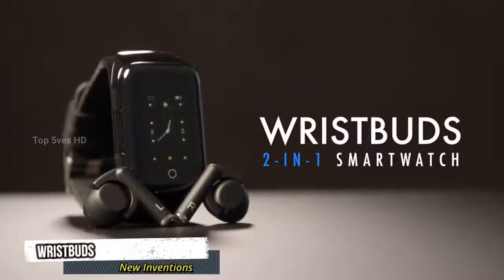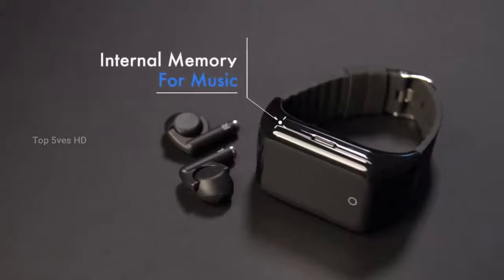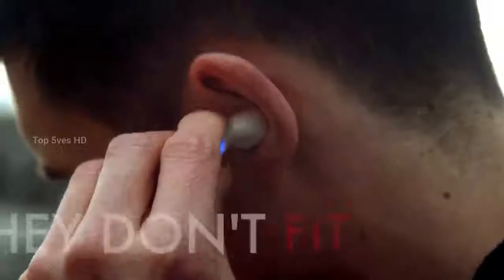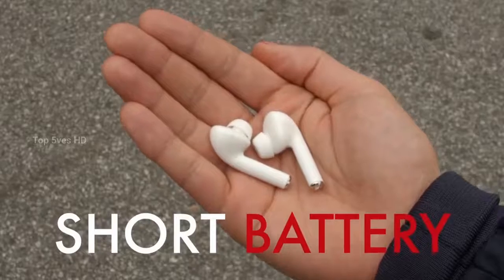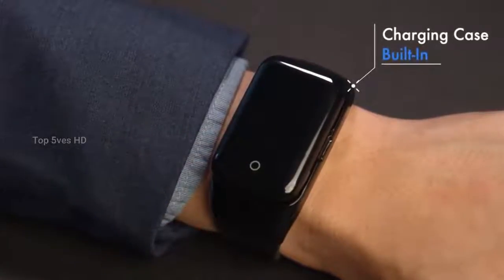Introducing Wrist Buds, the world's first smartwatch with built-in true wireless earbuds. It's the best two-in-one since, well, peanut butter and chocolate. But you know what's not so smart? These things. They're easy to lose, they don't fit right, and the short battery interrupts your workout. But thanks to Wrist Buds' two-in-one design, you'll never lose your charging case again, which means you've got battery that lasts all day.